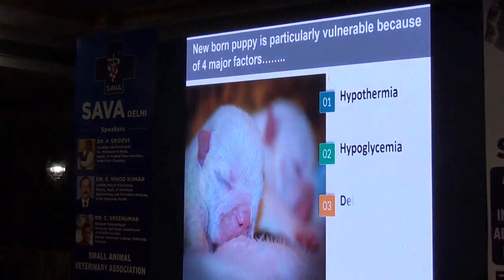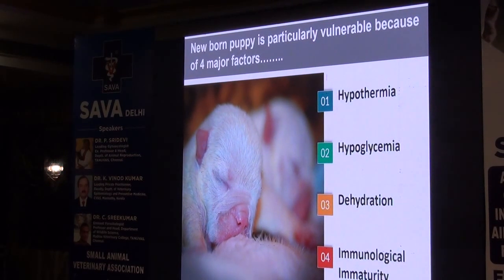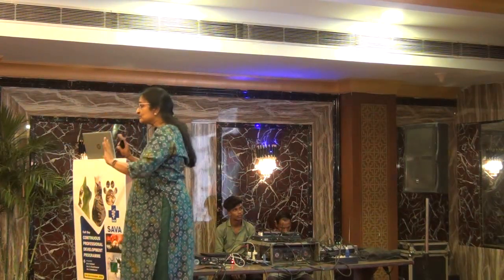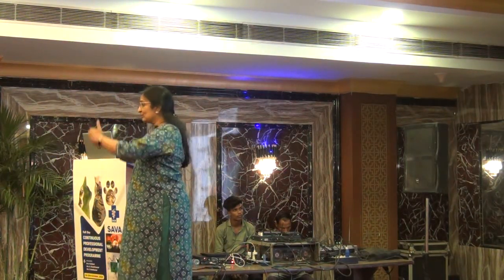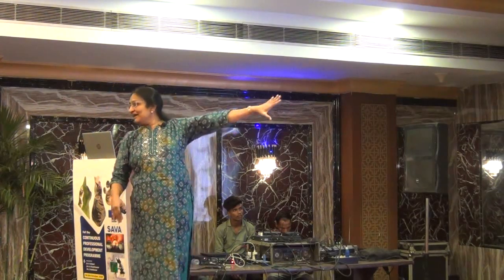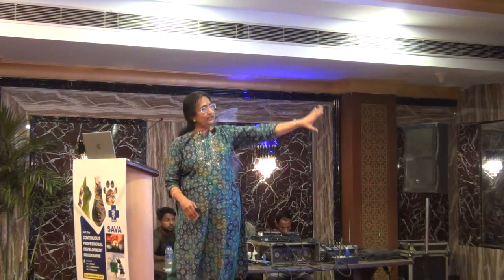Why do you have increased neonatal mortality? This newborn puppy is particularly vulnerable because of 4 major factors: hypothermia, hypoglycemia, dehydration, and immunological immaturity. Normally when they talk about failing puppy syndrome, they always talk about hypothermia and hypoglycemia. That's also a cause, but not the only cause. The causes are multifactorial, but all of these bring about either hypothermia, hypoglycemia, or dehydration.